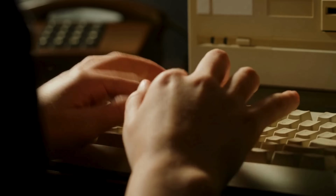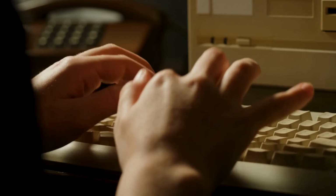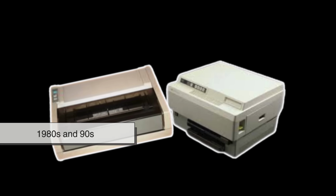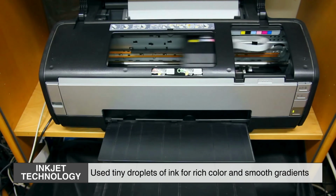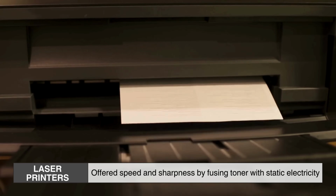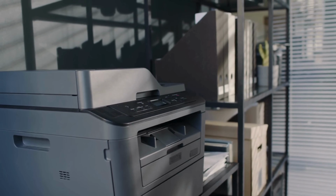As personal computers entered homes and schools, a new wave of printers emerged to meet the demand for better quality and quieter performance. Inkjet and laser printers arrived in the 1980s and 90s, transforming the industry. Inkjet technology used tiny droplets of ink for rich color and smooth gradients, while laser printers offered speed and sharpness by fusing toner with static electricity. Suddenly, desktop printers could rival professional publishing.